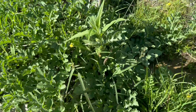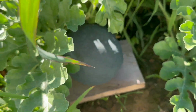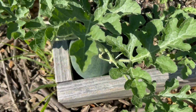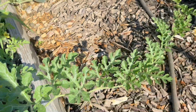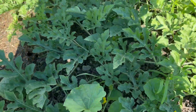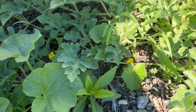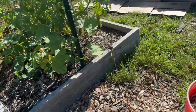Okay, so I gotta focus on the awesome that's happening in the garden for a minute. Look at that. Watermelon right there. Another watermelon right there, pretty big one. I don't see any more. Oh, there's another one right there. And another one right there. And that's all I see so far.